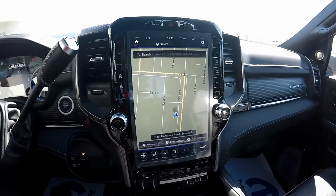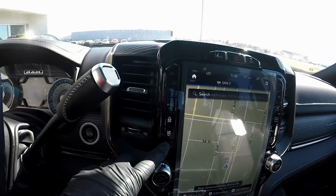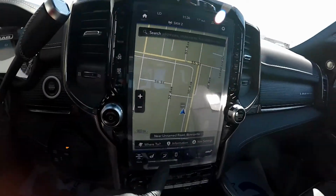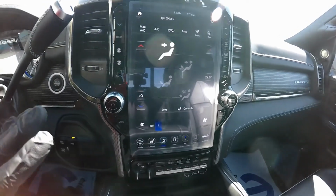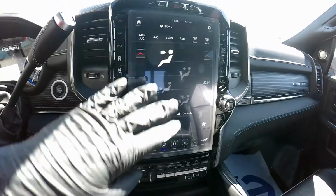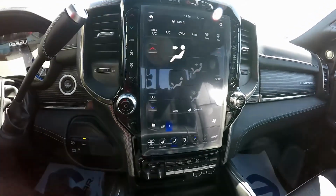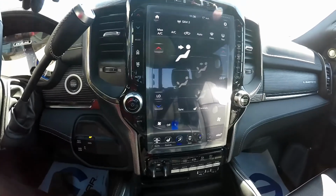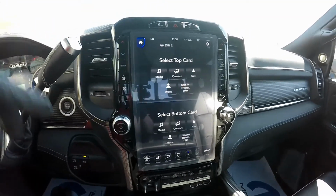It is a whole new touchscreen in here, but we've also got your climate controls on each side with buttons right here on the truck, as well as in the touchscreen. So you can control the climate either through the touchscreen or just easy with the buttons. If you're in navigation and you don't want to move to the climate screen, that's fine. But you could actually, just by hitting this little home button right here, do both.